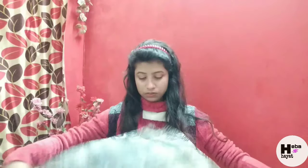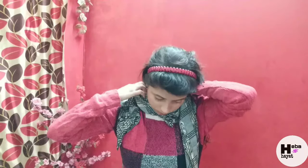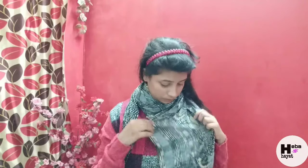So here I am wearing a pink color high neck sweater with a silk stole. I'm just rolling the stole and starting to wear it. It's a waterfall style, so I am wearing it over my neck. And I am using one side of the stole and then I just put it.